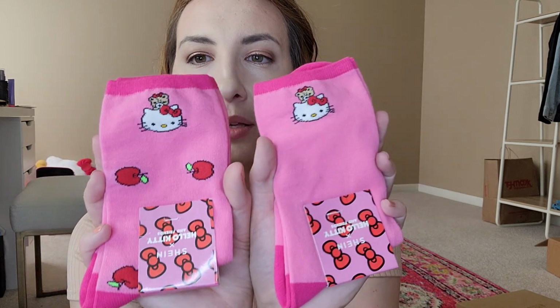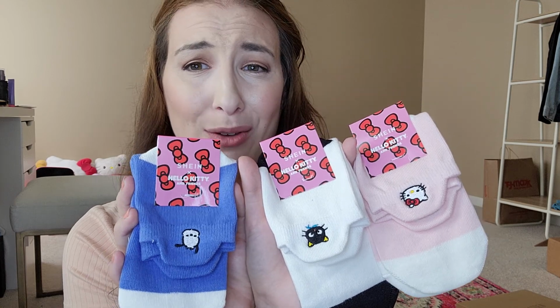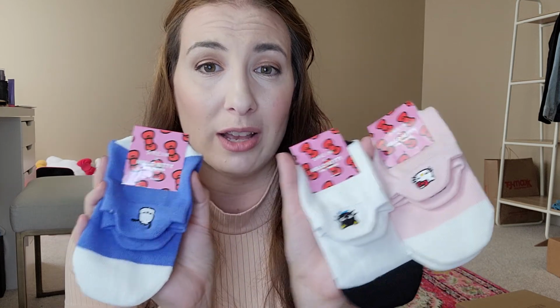And then last, I got some socks. I believe this was a 2-pack. The only difference is this one has apples on it, and they're higher up. And again, I'm replacing all my socks, so I really wanted some cute ones as well. And then this was a 3-pack, and again, just so inexpensive. I kind of wish I would have doubled up on the socks, because they're just really cute. And again, they're embroidered, and I love that the back is higher up, so you're gonna be able to see the character. So cute. So I believe that is everything, guys.